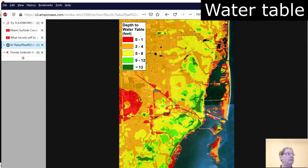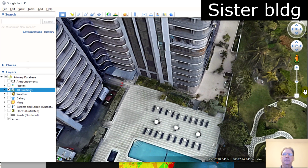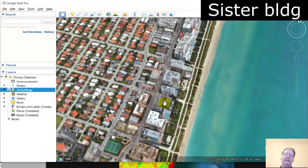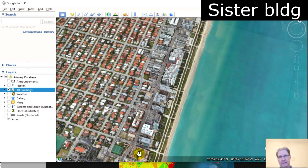Next, the sister building mystery. Let's go to Google Earth. Here it is. Same planter, same stuff. Didn't collapse. Why not, right? Here's sister Champlain Towers North. That's the name. Champlain Towers East, I believe, is this one, the hotel where that lady took the video into the garage. And then here's the building that collapsed.